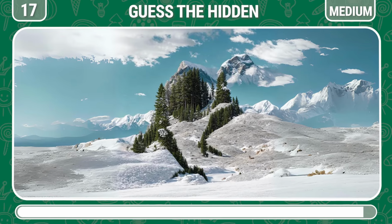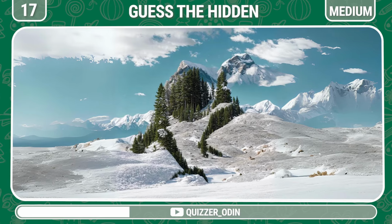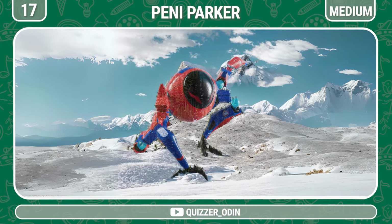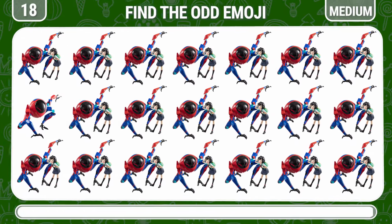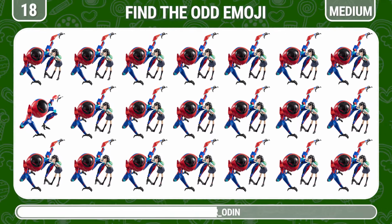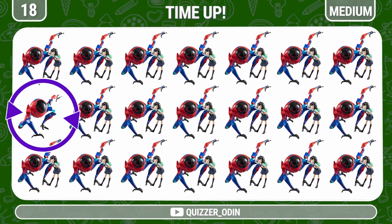Round 17. Squint your eyes and guess which character is in the picture. How cute. It's Peni Parker. Round 18. Now let's try to find the unique Peni Parker. Oh yeah, here it is.